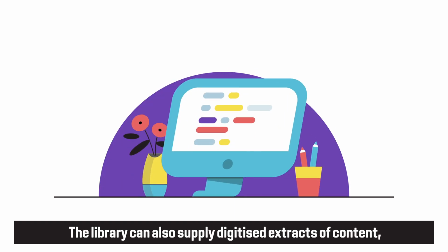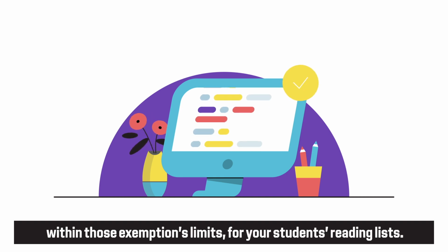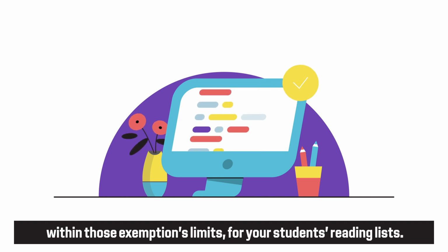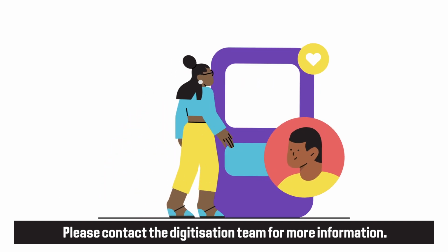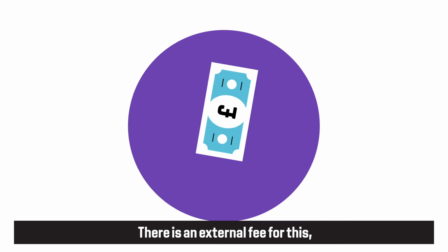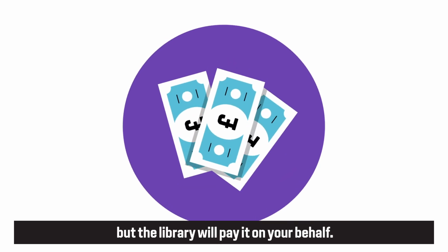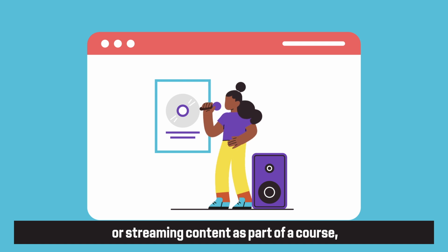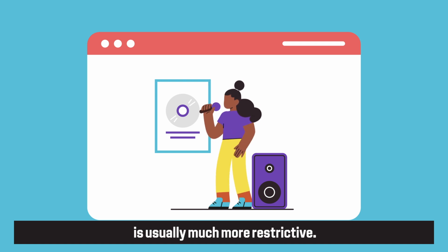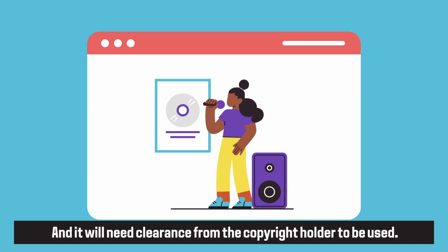The library can also supply digitised extracts of content within those exemption limits for your students' reading lists. Please contact the digitisation team for more information. There is an external fee for this, but the library will pay it on your behalf. Multimedia, such as showing video clips or streaming content as part of a course, is usually much more restrictive, and it will need clearance from the copyright holder to be used.